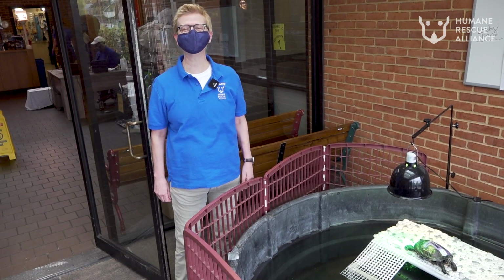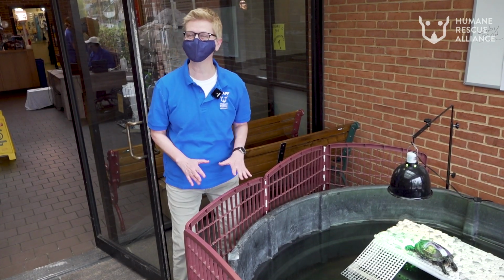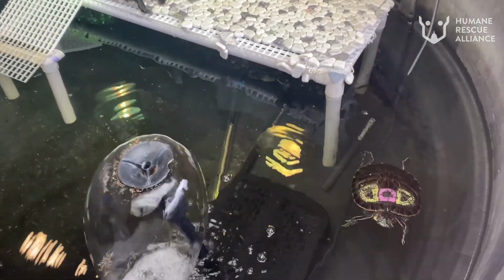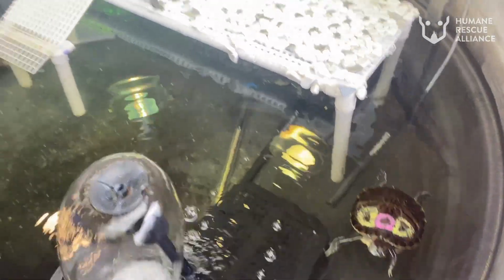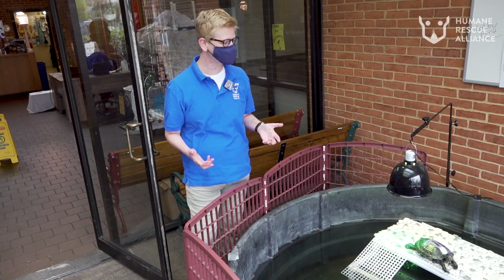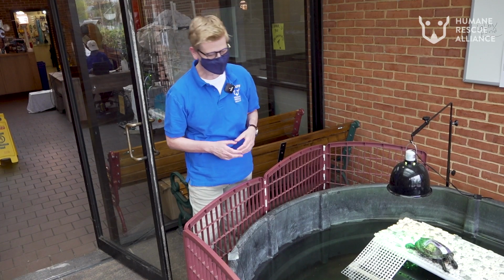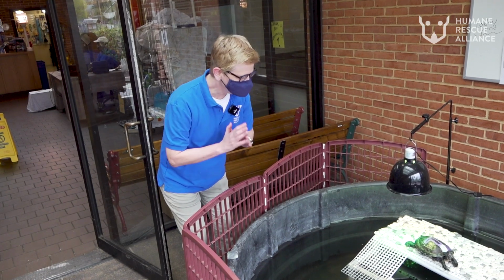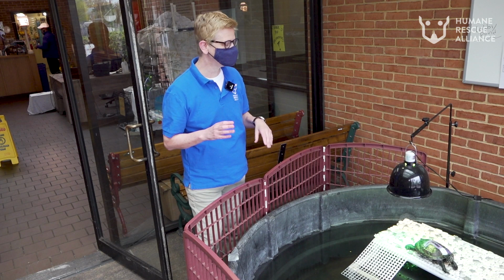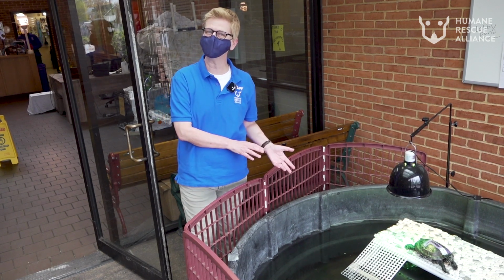Our first stop is at the Turtle Lagoon. This is my favorite place. I love these guys and girls. We get turtles brought to us for various reasons. Some people have them as pets and can't keep them anymore. We do adopt them out. They all have different personalities. We learn about them. They do like to live in groups, but they can live by themselves.